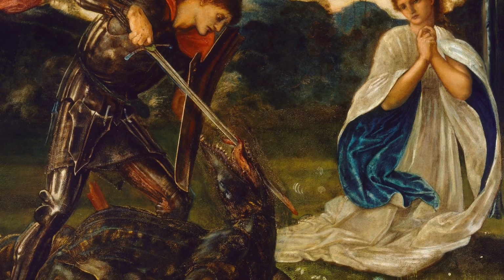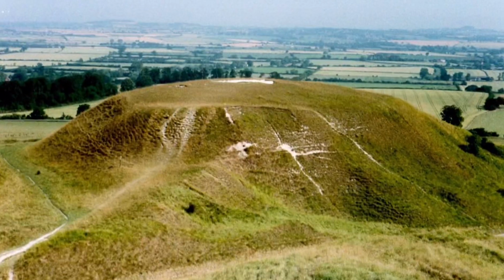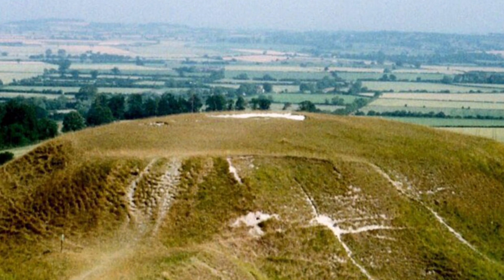He led the dragon to the top of the hill, and he told the townsfolk that he would slay the dragon if they all became Christian, and not surprisingly, every single one of them did. He slayed the dragon on Dragon's Hill in Uffington, and we have the patch of bare land to prove it.